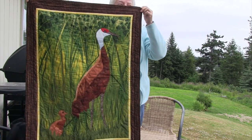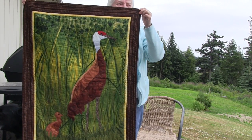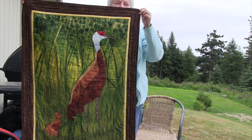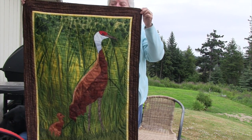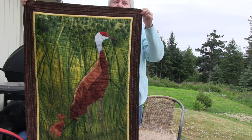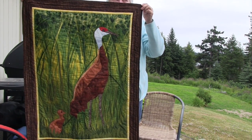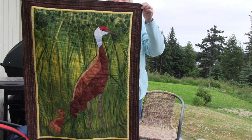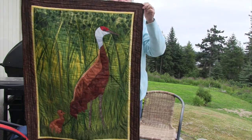This is from a photograph taken in the yard, and I made it for the Shorebird Festival. The quilters had a challenge on birds, and I thought what better one to do than the cranes from my backyard.